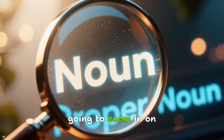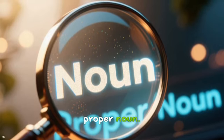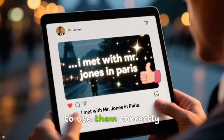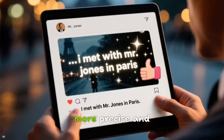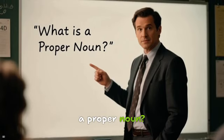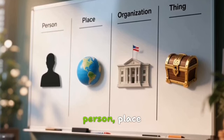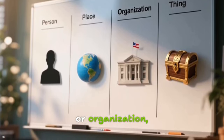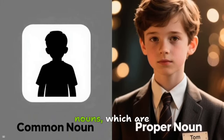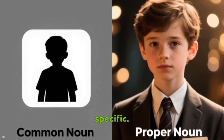Today, we're going to zoom in on a very special type of noun, the proper noun. Proper nouns are all around us, and knowing how to use them correctly makes your English more precise and professional. So, what is a proper noun? A proper noun is a noun that names a specific person, place, organization, or sometimes a thing. Unlike common nouns, which are general names, proper nouns are unique and specific.